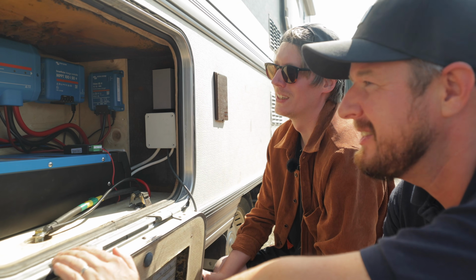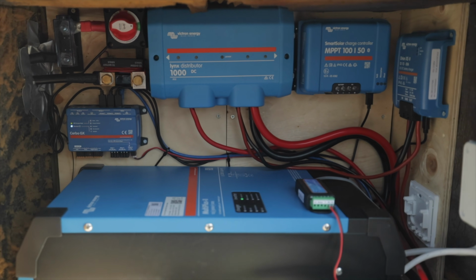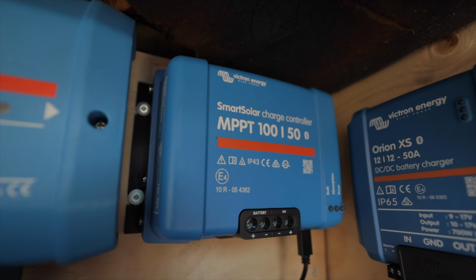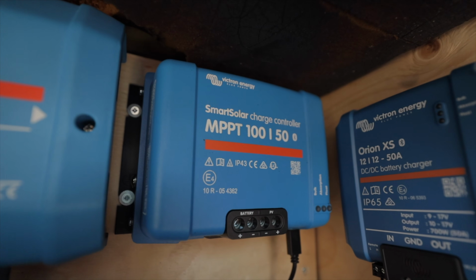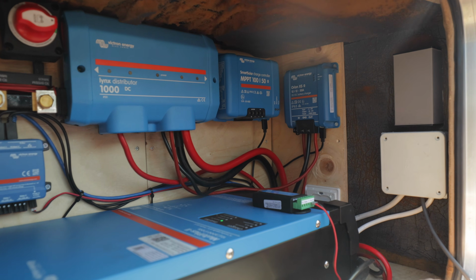Yeah, so you can connect that to your Starlink, monitor your system, see what it's doing, especially when you've got solar, you want to know how much you're generating and all that. Yep. It's a nice piece in the puzzle. So this is your MPPT, so that's where we need to be connecting the solar to, and I can see the PV input there. Yep.